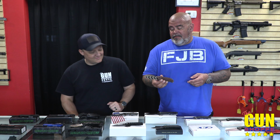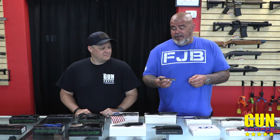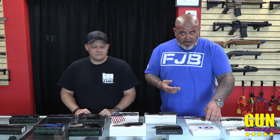ZT. This is one of their most popular models right here, and this actually has the black cherry. Yeah, that's a limited one, too. That's the VZ scale. Very cool right there. They do them in limited batches.